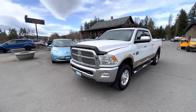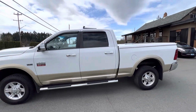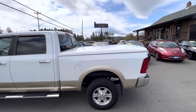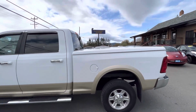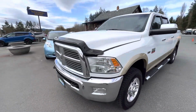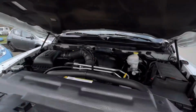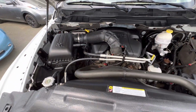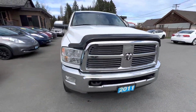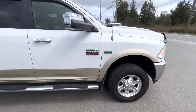2011 Dodge Ram, and this is a 3/4 ton heavy duty in the fully loaded Laramie, four-wheel drive, in the four-door with a color match hard shell tonneau cover. It has a 5.7 liter Hemi V8 engine. It's got the factory fog lamps on the front bumper, factory alloy wheels.